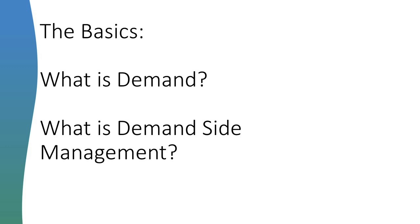So first, we'll go over some basics, but when you think about bills and everything, a lot of people are familiar with usage, which is how much electricity do I use in a month? You look at your bills, you say, I used X amount of kilowatts this month times our rates. So what you may not be familiar with would be demand and demand-side management. Demand-side management is just kind of a fancy word for our programs. Demand is not as similar as usage. We'll get into it.